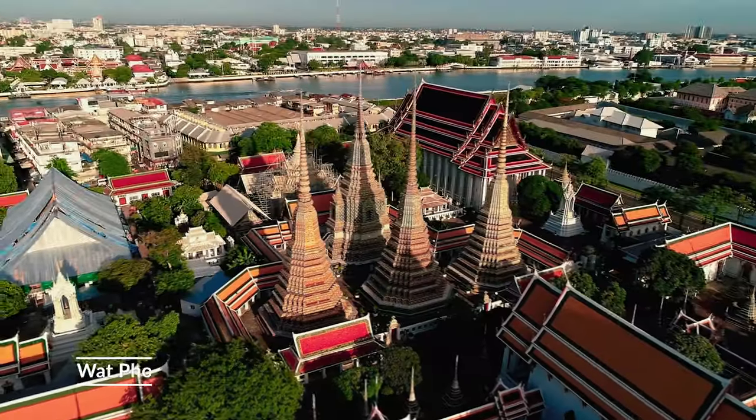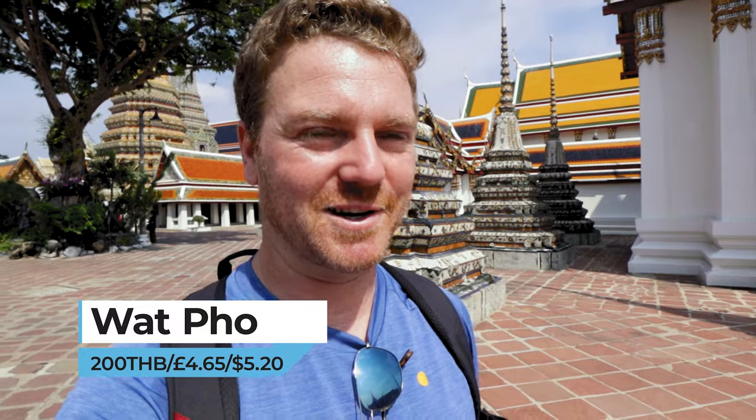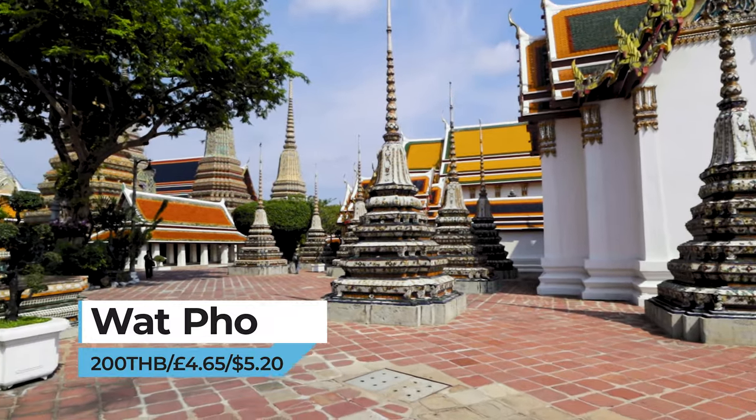Okay, we made it inside Wat Pho, and it's right next to the Grand Palace, so it's very easy to get to. It's only a few minutes walk, and in this instance it's 200 baht, so much better value than the Grand Palace, although still expensive for a temple in Thailand.